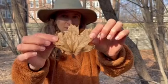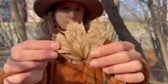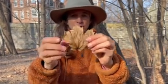So this is the leaf of a Norway maple, and maples have palm-shaped leaves. So the lobes, you say it's palmately lobed. It's lobed, it has different lobes in the shape of a palm. You can kind of see that in this leaf.